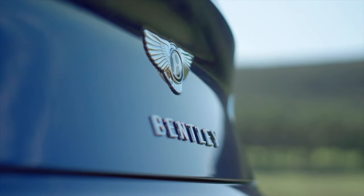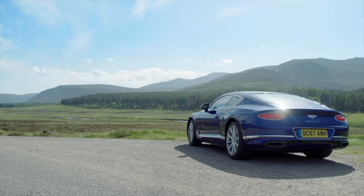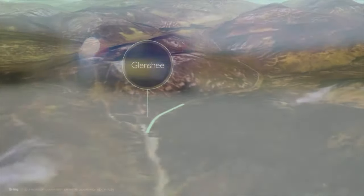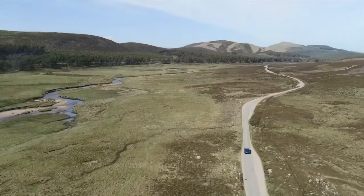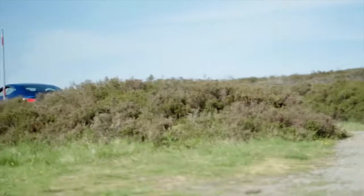So this is the third generation Continental GT, and there's lots to talk about because it's been 5 years in the making and everything is new. Chassis, new engine, new 8-speed transmission.